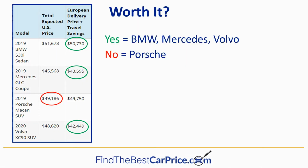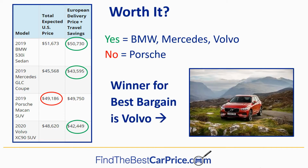As it turns out, all European delivery programs, except for Porsche, are actually a better deal to pick up overseas. The winner for best bargain is Volvo. Most programs used to offer 2 round-trip tickets and hotel accommodations, but they've all scaled back significantly except for Volvo. So while picking up a new BMW and Mercedes in Europe will save you a little bit of money, Volvo is the only manufacturer that still offers a full travel package and a truly free European vacation.